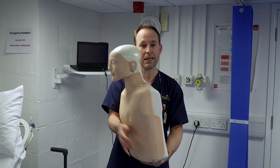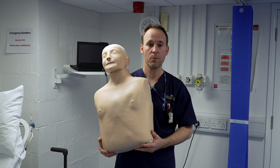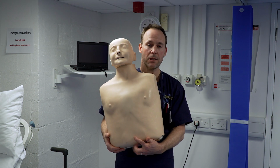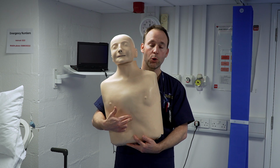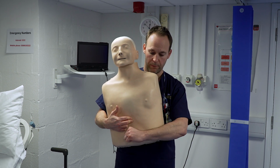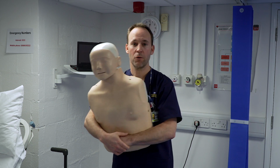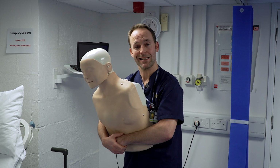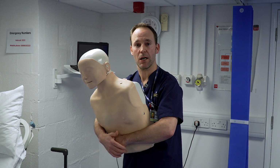If that's been ineffective, you're then going to inform the patient that you're going to move on to abdominal thrusts, and you're going to landmark by finding the umbilicus or belly button and the xiphisternum, where it joins the rib cage. Your fist then gets placed in between those two landmarks. Lean the patient forward if you're able to, and then you've got 5 attempts at good firm pulls diagonally upwards and inwards, aiming for the diaphragm.